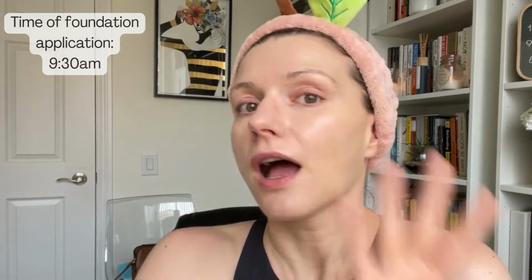It gives you a bit more coverage. Some of the redness that I had is a bit more covered. But yeah, I would still go in with a little bit of concealer under my eyes. But this is a nice amount of coverage and foundation for a nighttime look for me, or like an event. I would be good with this.